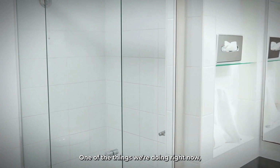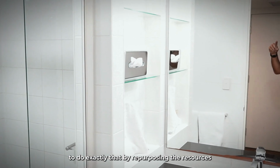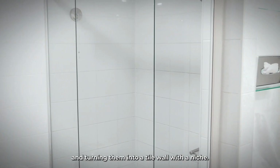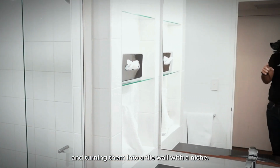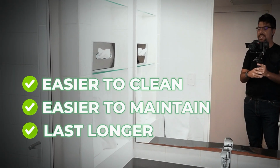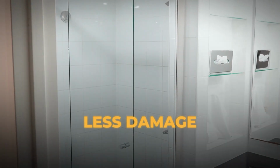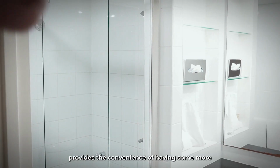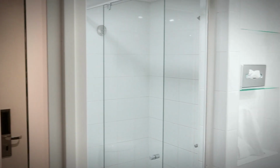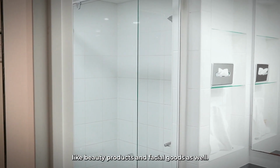One of the things we're doing right now, we're actually working on a design to do exactly that. By repurposing the resources that we normally dedicate to a shower screen and turning them into a tile wall with a niche, we achieve two things. The first one is it's easier to clean, it's easier to maintain, it's definitely going to last longer, but also it allows less damage and less maintenance over time, and it obviously provides the convenience of having somewhere to store your toiletries and your cleaning products, and for those who use them, things like beauty products and fashion products as well.